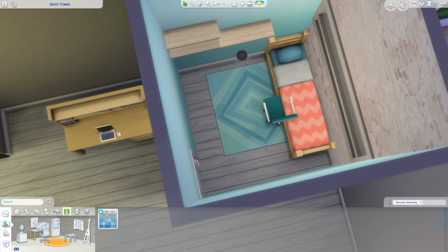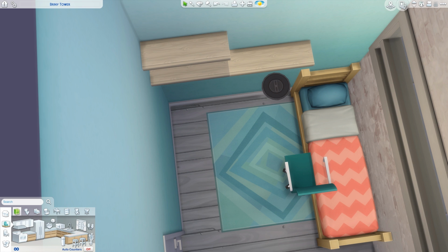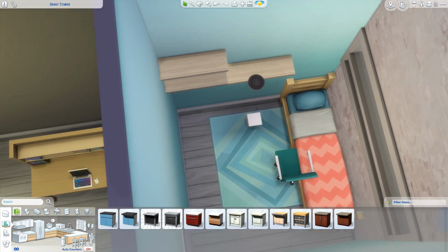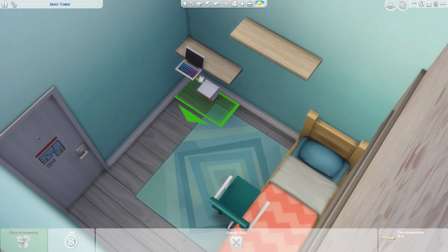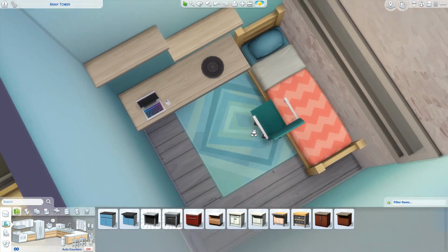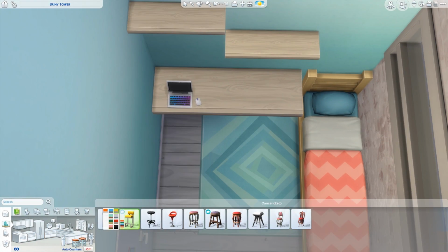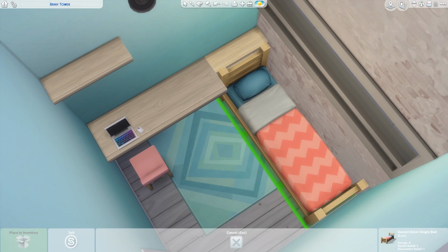But we're trying to figure out what's the best way to fit in a small desk. And I'm realizing base game and university don't have a one-tile desk. However, you can put a computer onto an island counter. And if you didn't know this, it'll still float there if you shrink the island counter down. So then I just sized up a shelf and used that as the surface, I suppose. And this is fully functional.